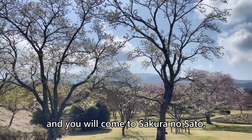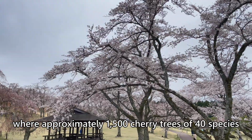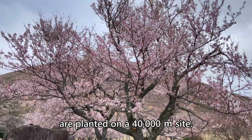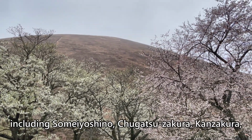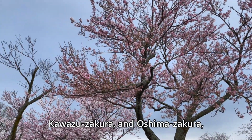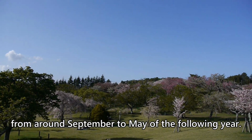After getting off the Mount Omuro lift, walk down the road on your left for a few hundred meters and you will come to Sakura no Sato, where approximately 1,500 cherry trees of 40 species are planted on a 40,000 square meter site. Here, except for summer, you can enjoy a variety of cherry blossoms, including Someyoshino, Jugatsu Sakura, Kanzakura, Kawazu Sakura, and Oshima Sakura, from around September to May of the following year.